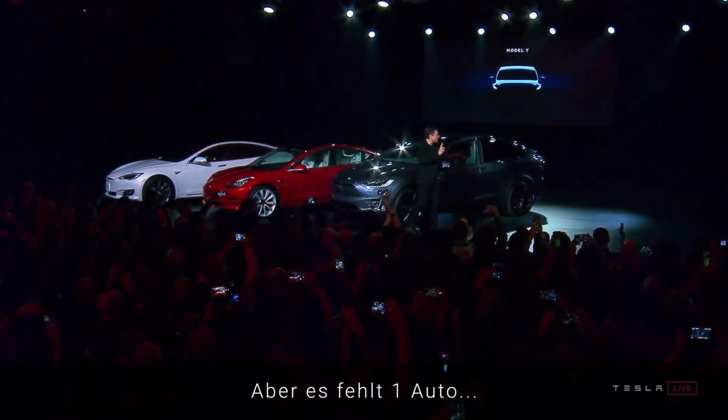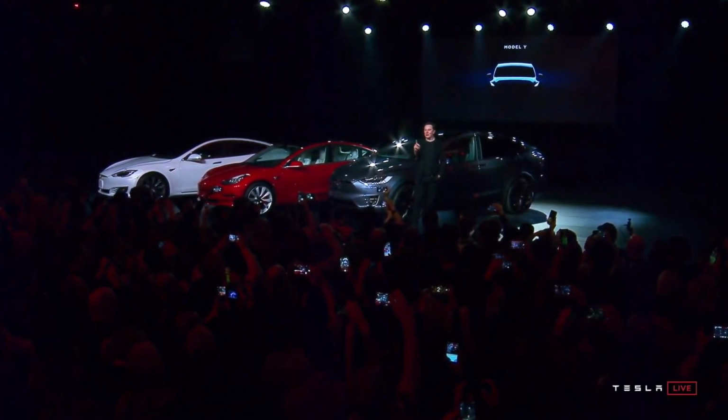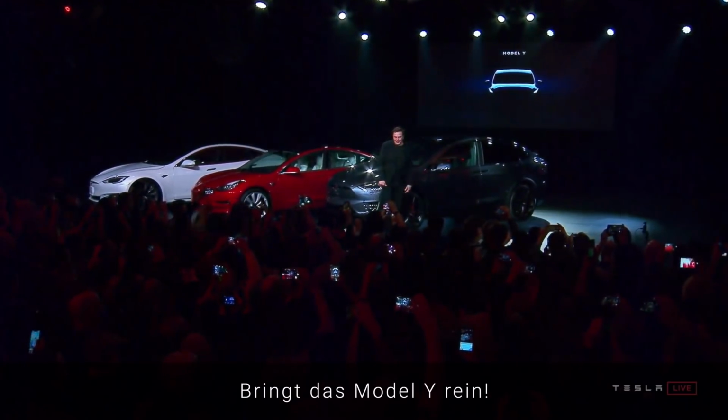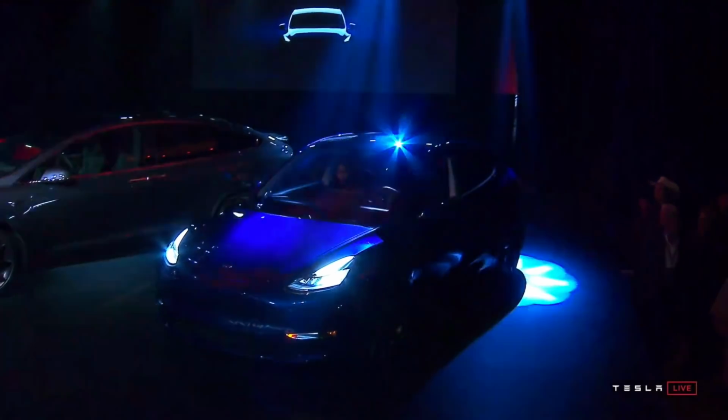There's a missing car. It starts with a Y, ends with a Y, and that's Y in the middle. Bring out the Model Y. The Model Y.